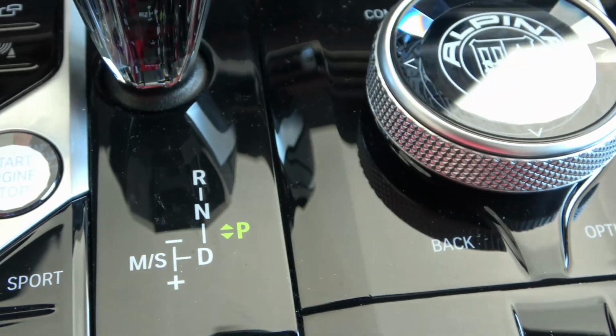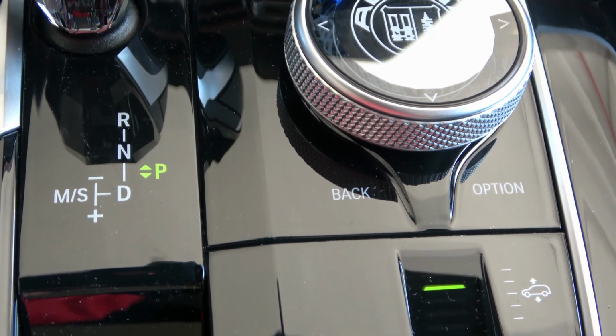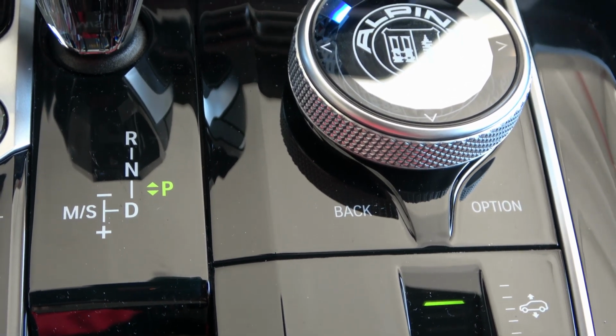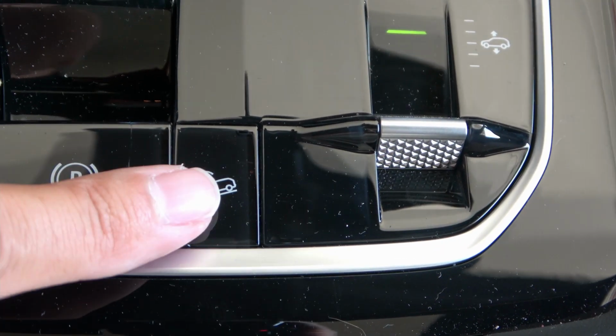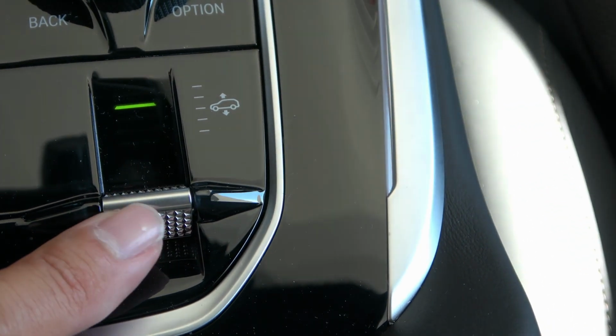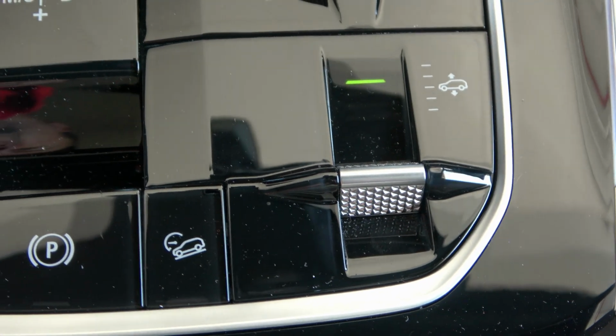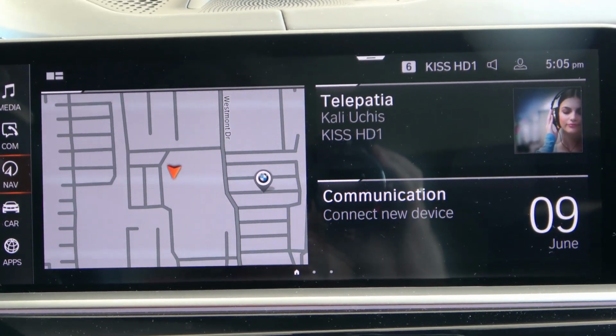Start stop engine, sport comfort, adaptive, and auto hold. That's actually auto hold, not auto height. This is for the brakes. And you have your electronic parking brake, hill descent assist. This is for your height of the vehicle, and these are your drive modes. So you have several driving modes, and that's important for a performance vehicle.